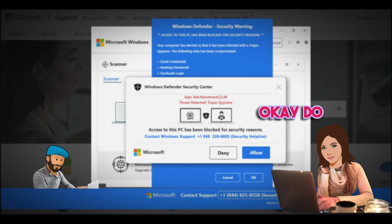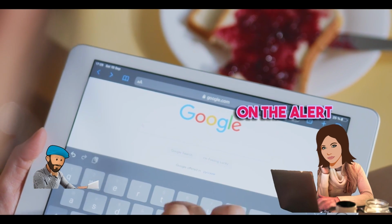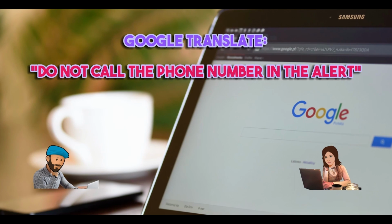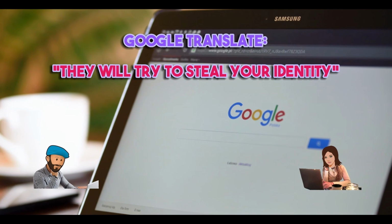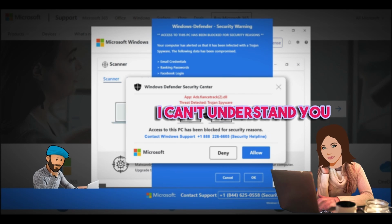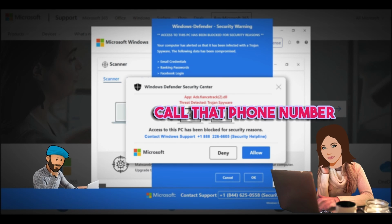Okay. Do not call the phone number on the alert. They will try to steal your identity. No llame al número de teléfono en la alerta. Intentarán robar tu identidad. Okay. ¿Qué hago entonces? I'm sorry, I can't understand you. I'm just using Google Translate. I'm sorry about that. But do not call that phone number. Just leave your computer off.